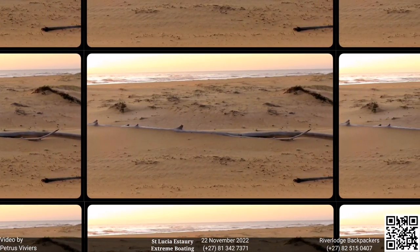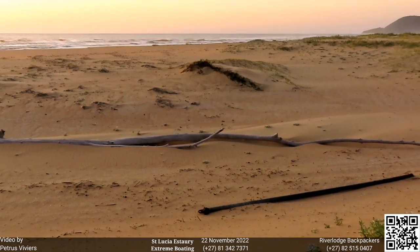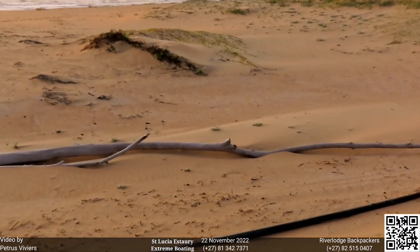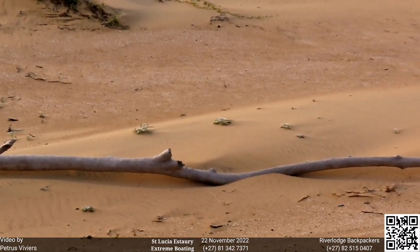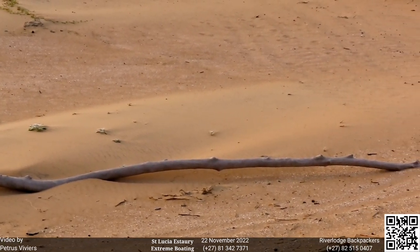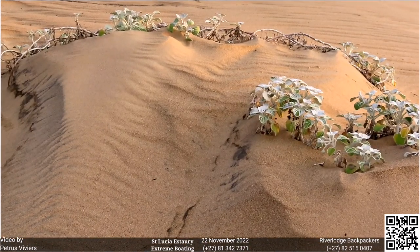Let's just look a little bit at the windblown sand dunes at this tree stump that washed out here. Yeah, that's the push pole for the ski boats. It's where Wiseman hides it away. Look how the sand blows underneath that tree stump. Forms a new dune. Isn't that beautiful? Check this formation here.